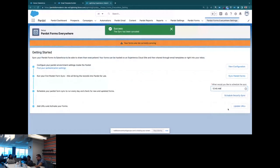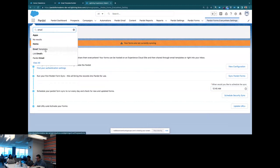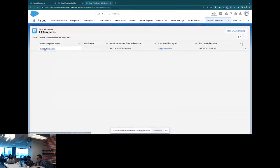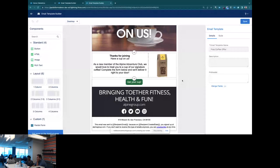The reason for this is that it allows you to select any of your Pardot forms in your email template so that anyone who's building emails in the Lightning email builder will have access to those forms without having to go in Pardot and find the form that they want and copy it over. And so if we go into our email templates in this org, and we click on one of them and edit it. So I've created a template that just takes a free coffee offer and allows you to send it to a user. This demo is on the App Exchange. All of this code is open sourced, as well as the app can be installed from the App Exchange.